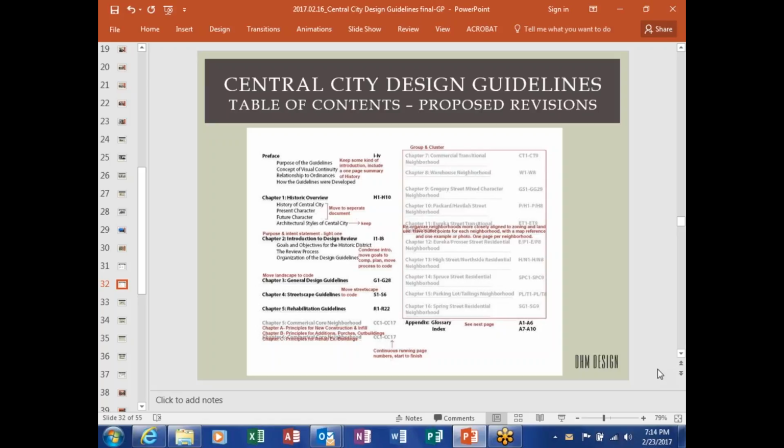Let's see. Currently, there's an introduction. We're still going to need something. Maybe we can condense it. And there's a whole section on goals. And the goals more appropriately belong in the comprehensive plan. There's also discussion in the current guidelines about process, and that is more appropriately located in the zoning code.